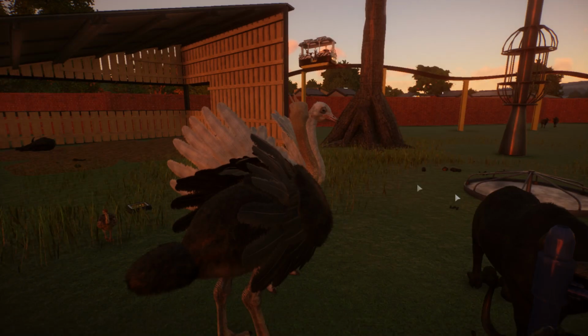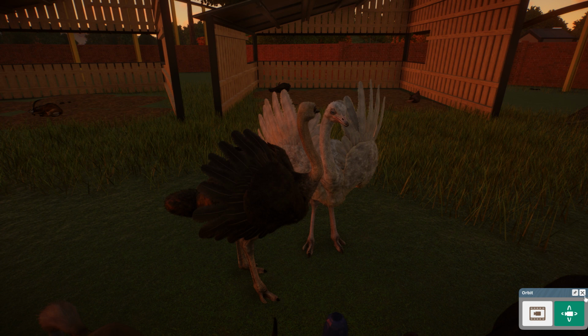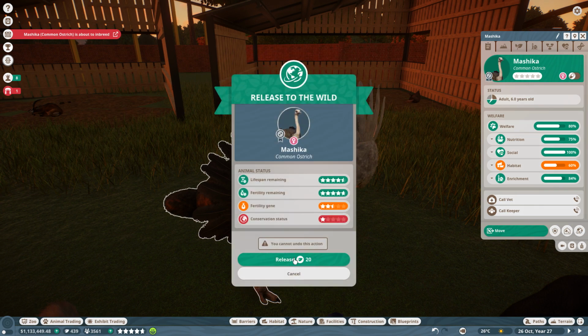Dang, what is with these common ostriches? I swear we're going to have to start with a brand new fresh set of ostriches. Released to the wild.